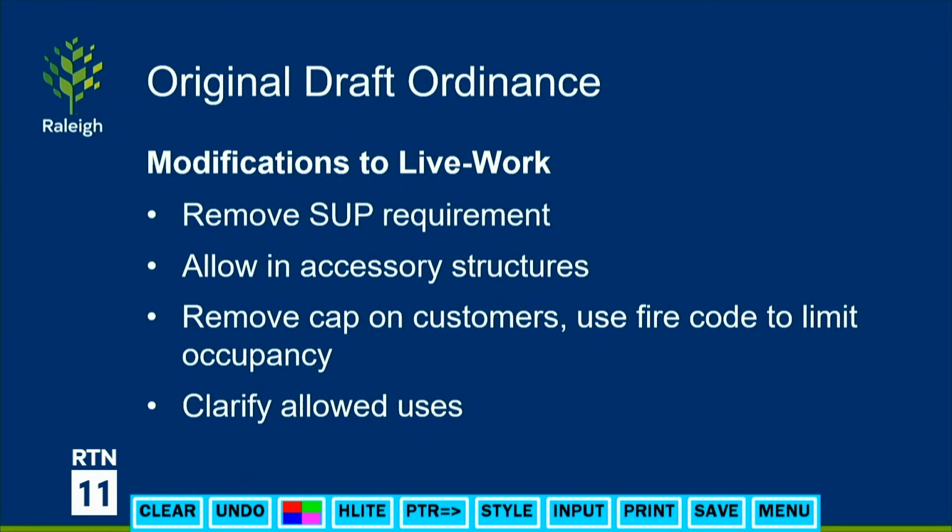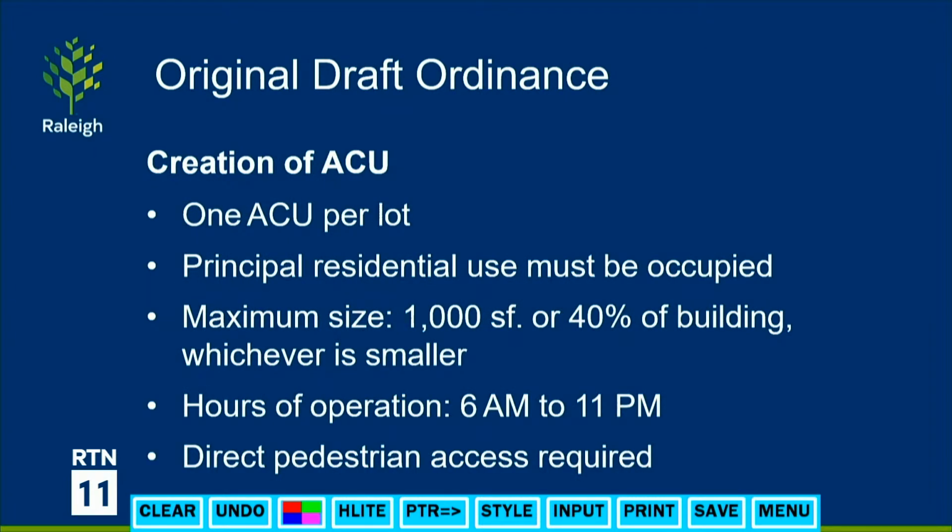And so the original ordinance, again, this is basically what the accessory commercial unit would be allowed to do. You would not have a special use permit. You would be allowed to have it in an accessory structure, and you would not have a cap on the number of customers or employees set by the zoning. It would be set by the fire code. Also, there would only be one ACU per lot. It would have a maximum floor area and hours of operation.